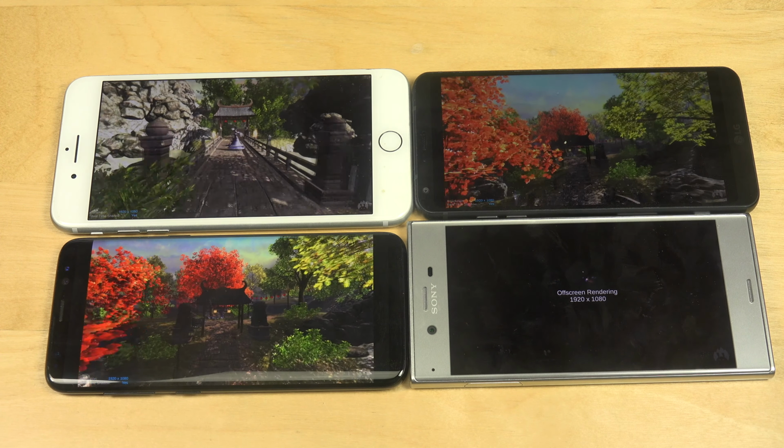And again, the G6 has the most boring display, I gotta say, to be honest. This is the bezel phone. It's running very, very nice, though. So, let's see.